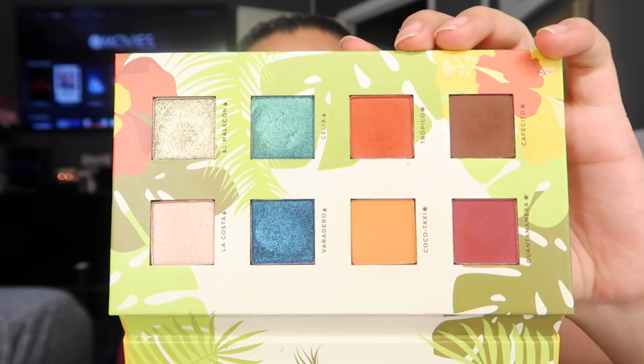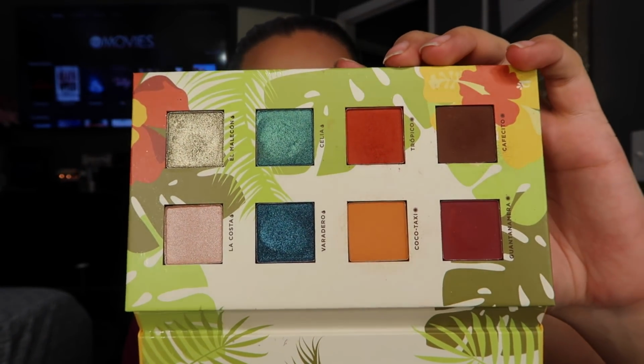So this was one of the palettes that we got in June. The palette for July was the Crown palette, and I actually have a look using all of those products, so I'll leave that on the iCard up on top. The colors are so pretty. We're just going to go ahead and jump right into the video.